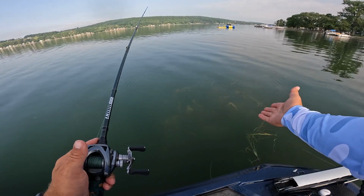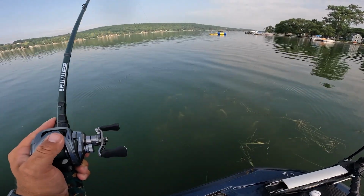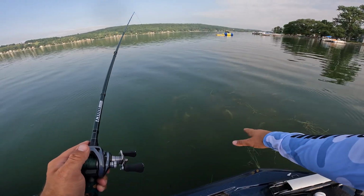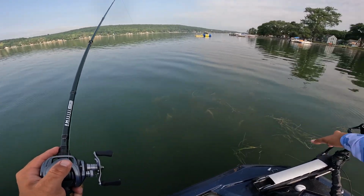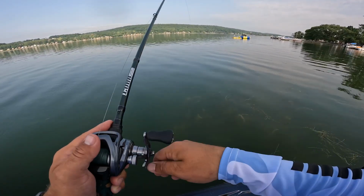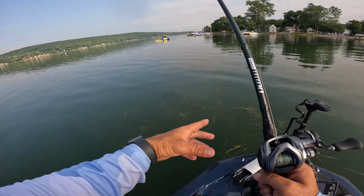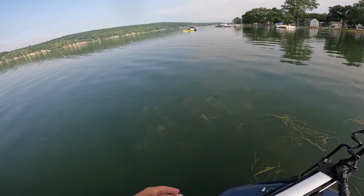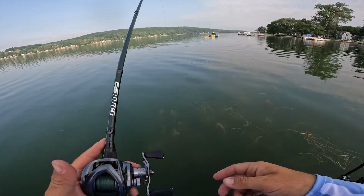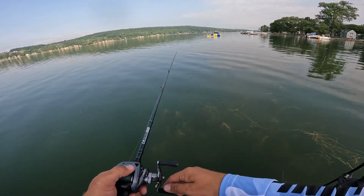Here's a perfect example of kind of what these fish have been coming out of. But like I said, when you get the grass that's topped out, where it's just below the surface or even up onto the surface like this, you can see the difference between over here where it's not quite to the surface and here where it is. And I just don't know what it is, but it seems like that is where I've gotten all the bites today. It's also where I get all the bites a lot of times when I'm doing this technique.